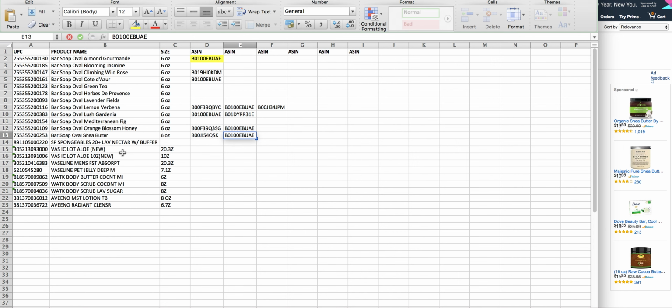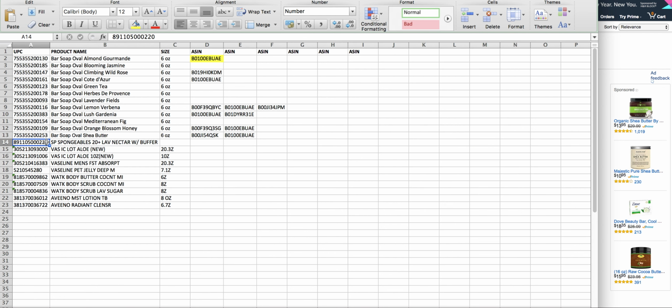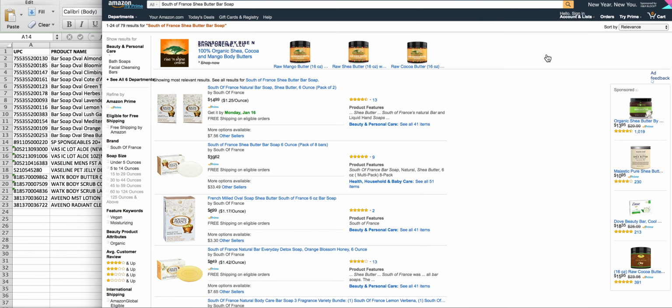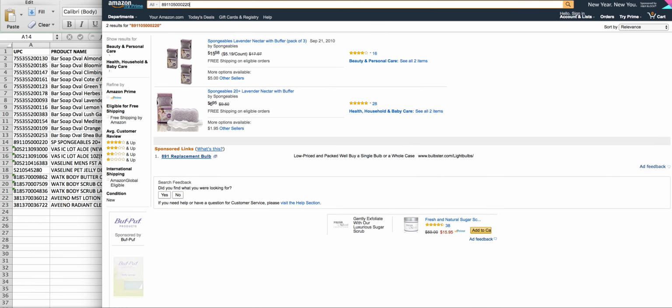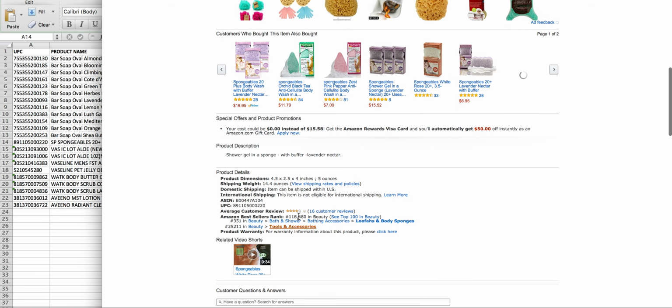All right, so now we see a different kind of ASIN, a different kind of product here, right? We start here again with, it looks like the UPC is complete. We're going to copy. We're going to paste it. And we have 2 matches with stars. Third party, 118,000, barely made it, huh?